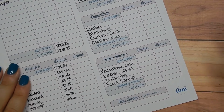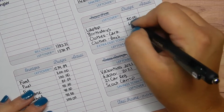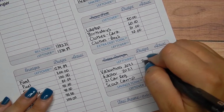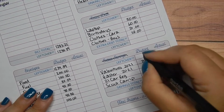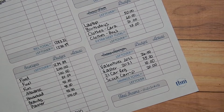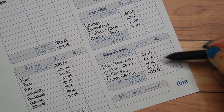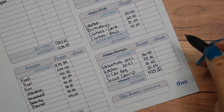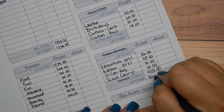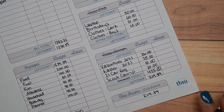And then we'll move down here to keep funding. $50 for laptop. $60 for birthdays, $20 for my clothes, and $20 for the boys' clothes. And then Valentine's Day, we're going to do $26, Easter $25, car registration will be $10, and Scout Camp will put $20 in. So the total for my sinking funds is $475. Okay, and then if we take the $475 away from what we had left over, $694.89, I should be carrying over $219.89 into the second pay period.